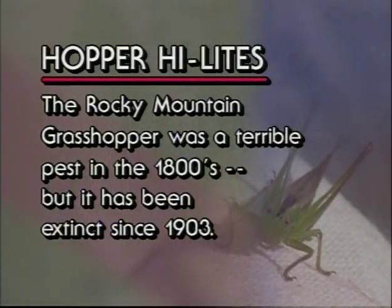The Rocky Mountain grasshopper was a terrible pest in the 1800s, but it has been extinct since 1903.